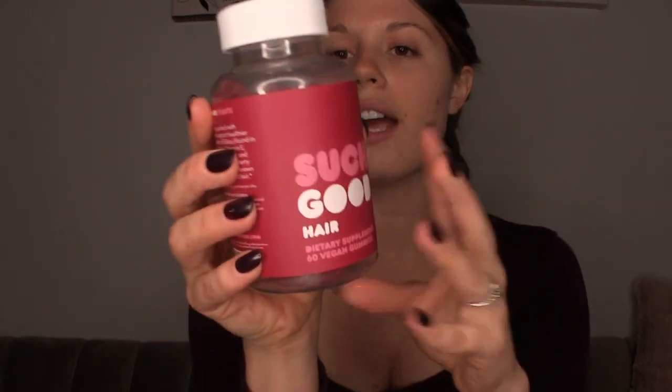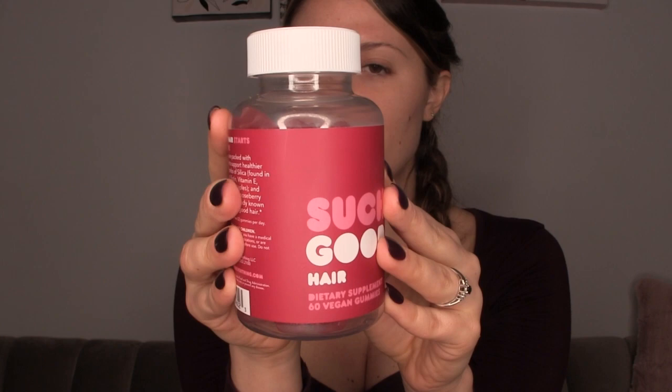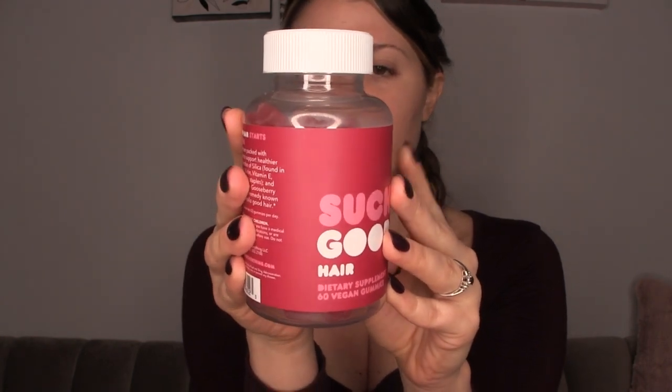So let me tell you about the hair ones. These are such good hairs. They have biotin, bamboo stem and leaf, organic amla, I want to say, AMLA.